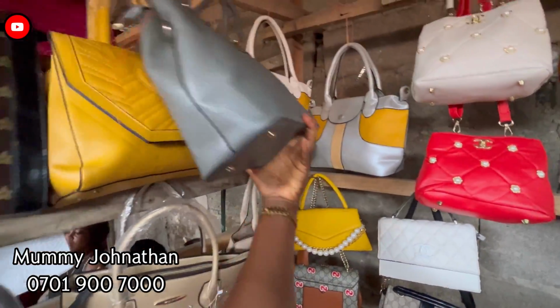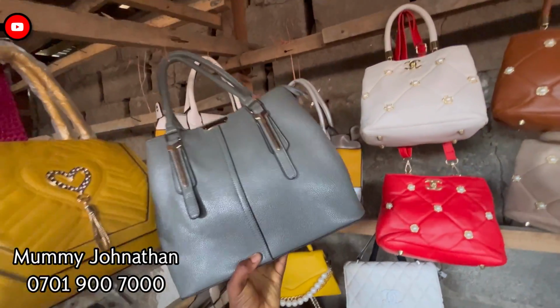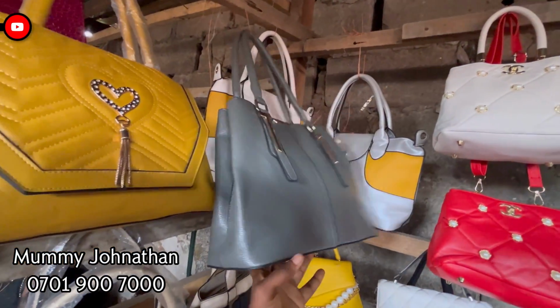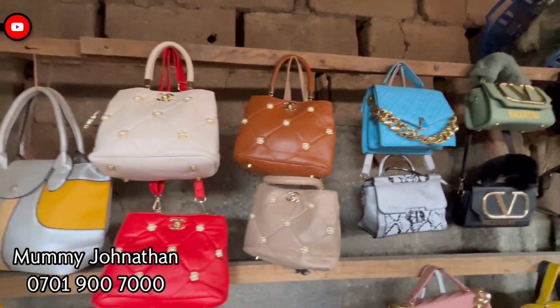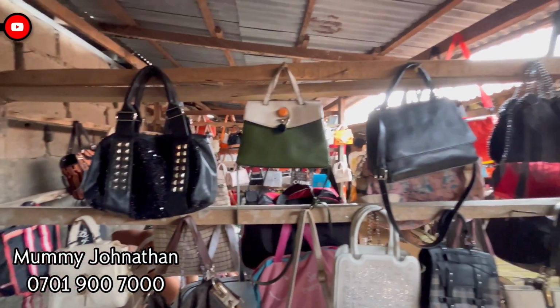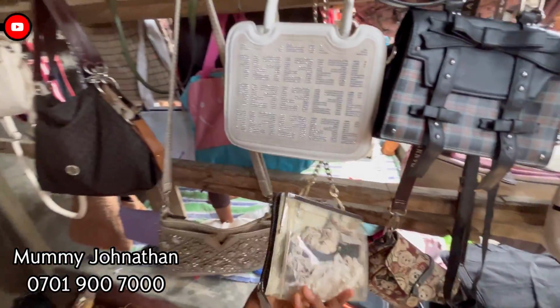How much is this one? 3. Hey guys, come on. This lady's shop is quite affordable compared to all the shops we have been to. The quality of stuff that she has here. More of this small slim bag.